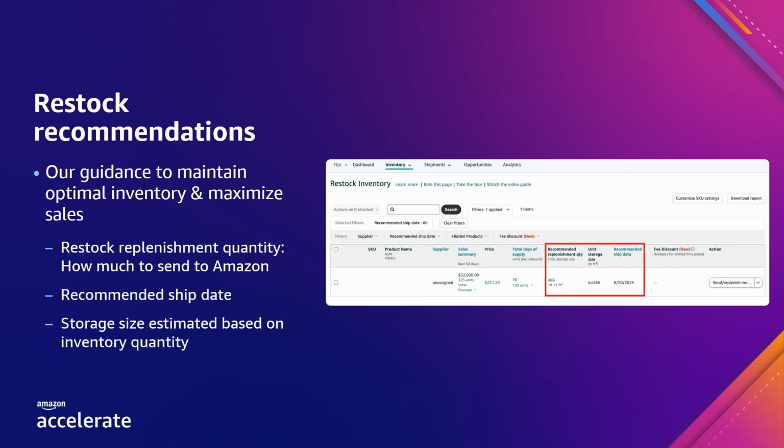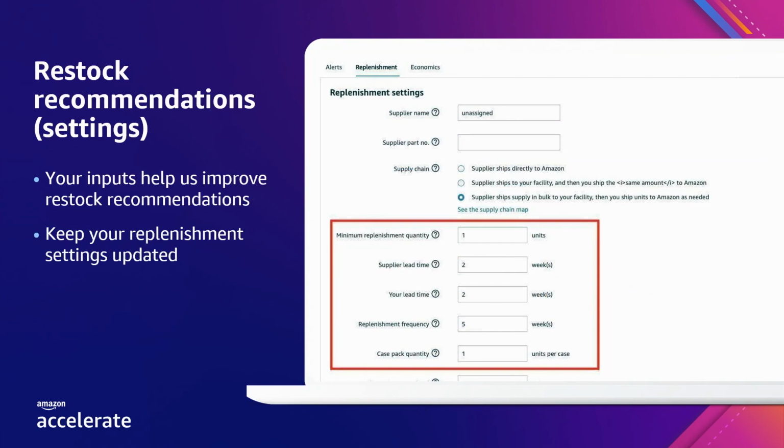And speaking of replenishment settings, this is another critical input, and many sellers may not have noticed that we even had these settings in the first place, but these are critical inputs in order for us to provide you with the appropriate restock recommendation. These allow you to fine-tune the recommendations for your business, including things such as lead time, case pack quantity, replenishment frequencies, and other supply chain settings as well. So we always highly recommend you keep these updated periodically in order for us to see what the appropriate restock recommendation is for us to provide to you as well.